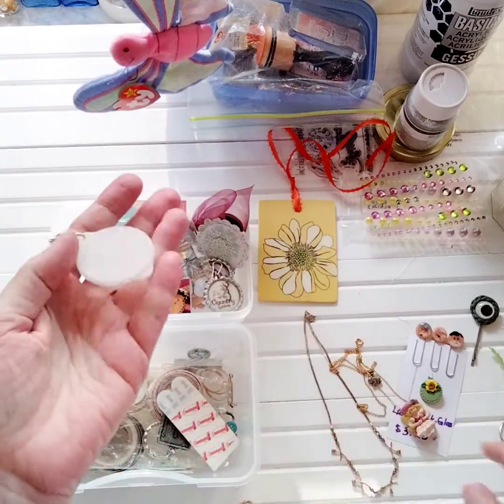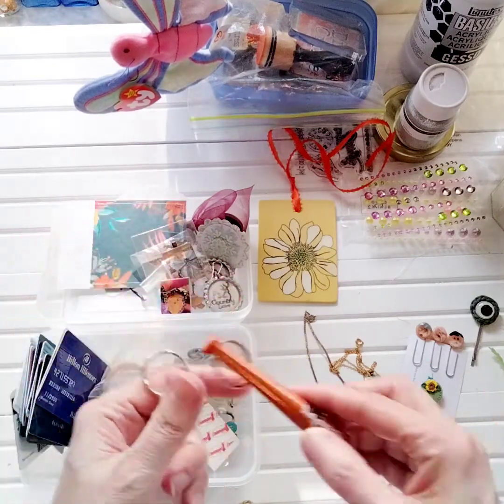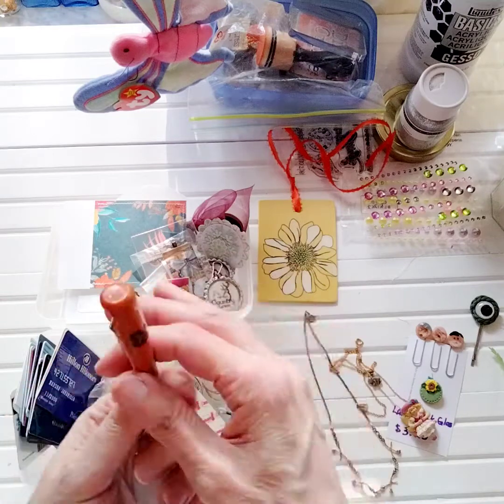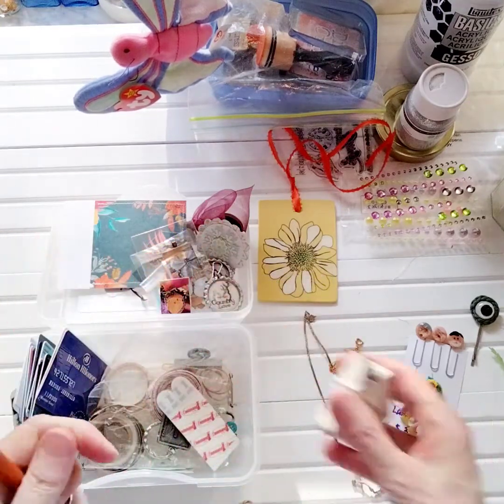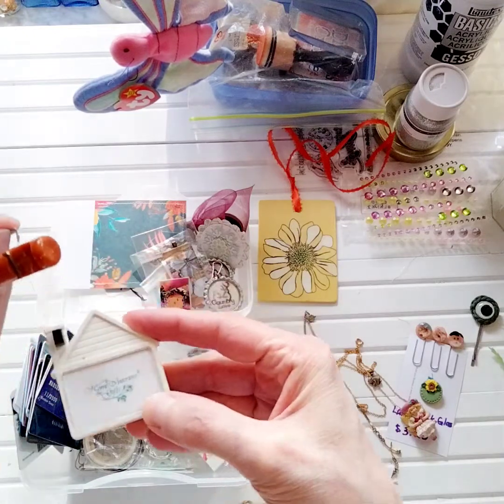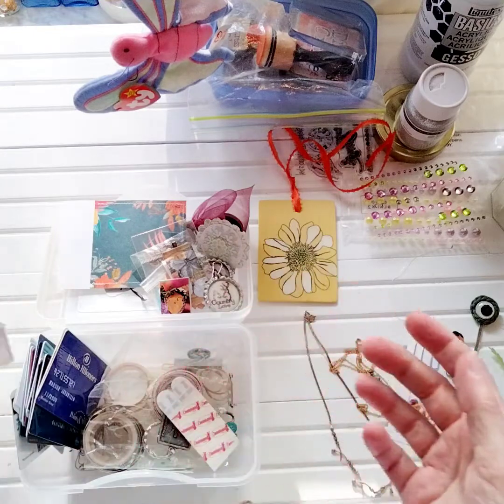Oh yeah, and I found this cute little Tupperware. I used to sell Tupperware. Isn't that cute? Little Tupper bowl keychain. And then this bottle opener. I don't know where this came from. And then I used to also sell Home Interiors and Gifts. So this cute little measuring tape.